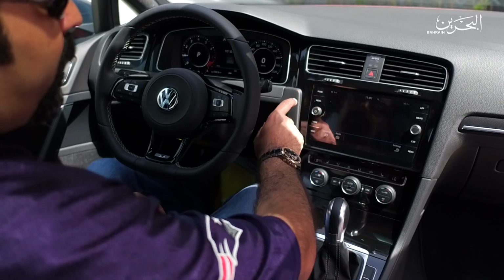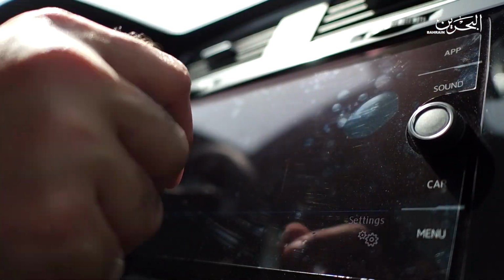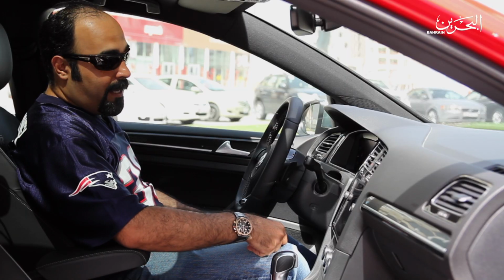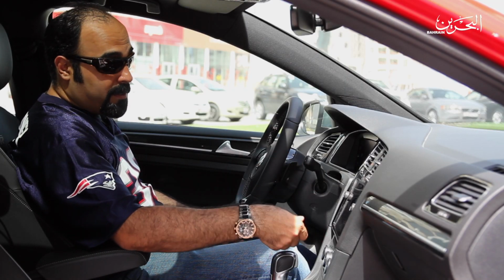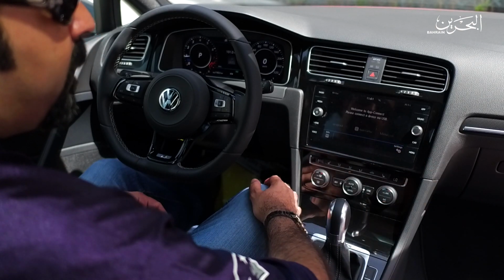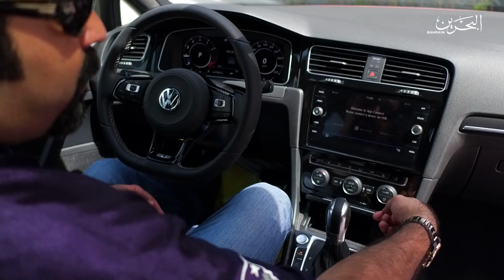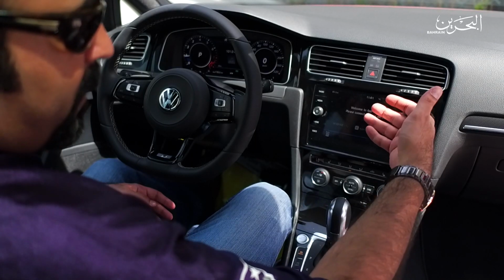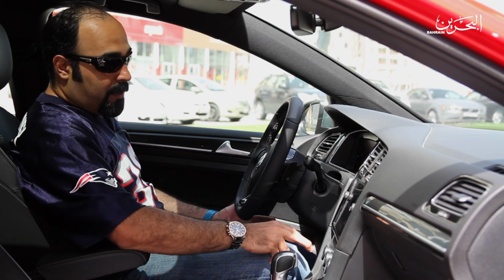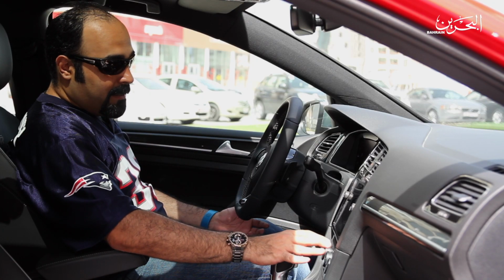You've got your typical radio, phone, voice command, and of course you've got as well the apps, which is the newest system that car manufacturers are introducing in their cars. You've got Android Auto, you've got Apple CarPlay, and of course you've got the Mirror Link. All you need to do is just connect a USB to your phone and you're connected. Coming down, you've got your AC controls, which are normal. You've got your dials, temperature. It's very simple, straightforward inside.